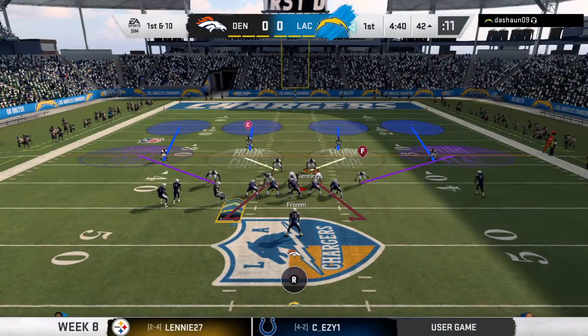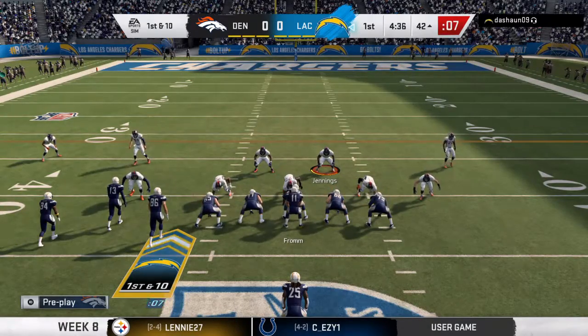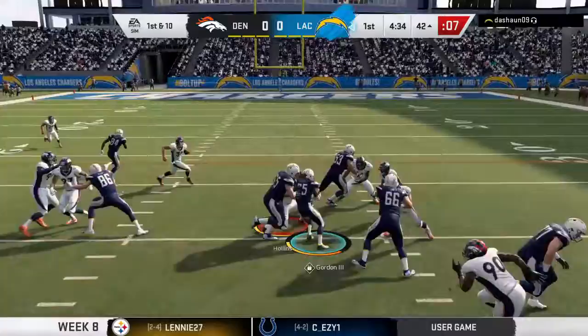Leo. He's coming, double up. Watch the twist. Hey, look, now Gordon on first down.